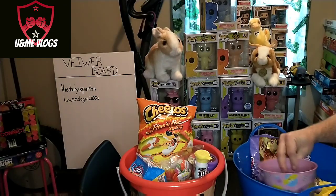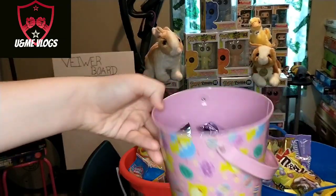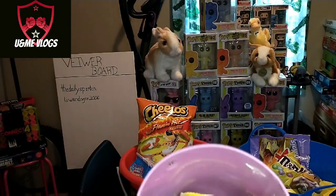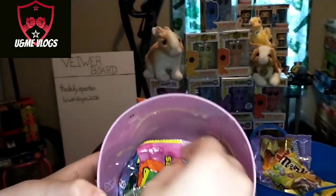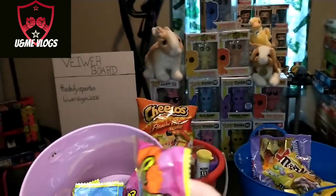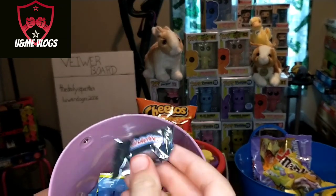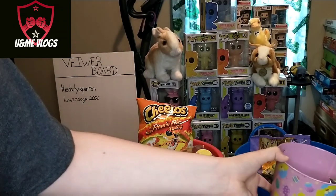Yeah. Smaller bucket. I got a smaller Easter basket in an Easter basket. That's just got smaller, like, Snickers and Milky Way. Reese's. What is this? Reese's clusters? Yeah. Never tried those. Kind of like a turtle. It's got caramel, chocolate, peanut butter, and walnuts. Really good.